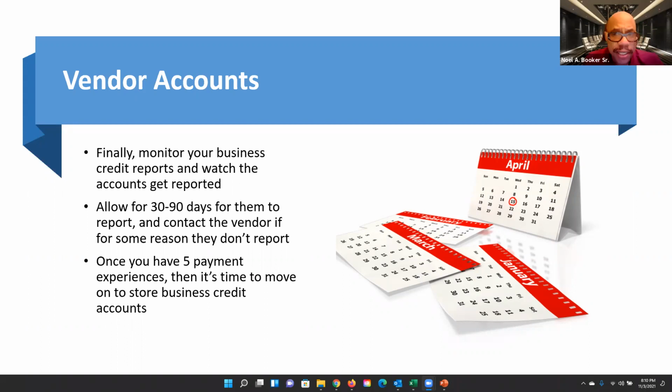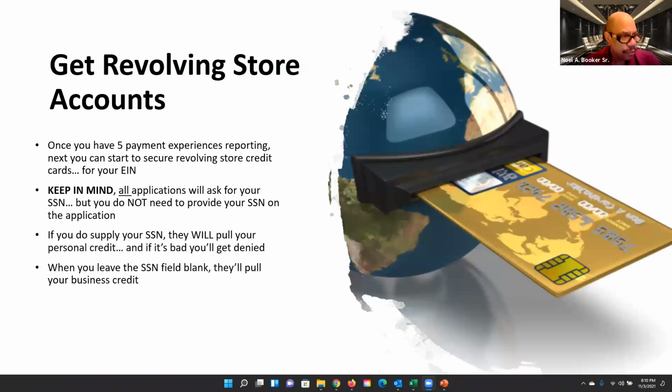Now, the revolving accounts, they will not do anything for you if you don't have something already on your credit report, all right? 100% of the time, they will deny you, okay? Once you have 5 experiences, trade lines reporting, next you can start to secure revolving store credit cards for your EIN.